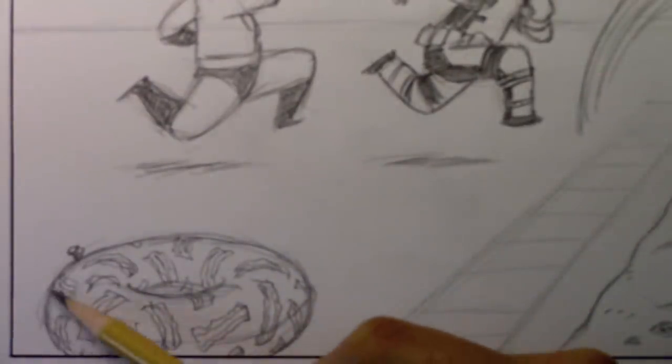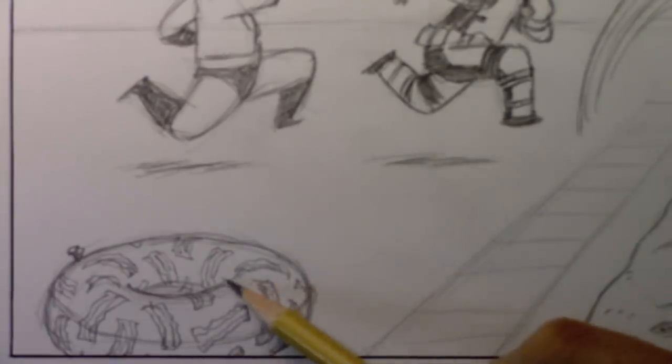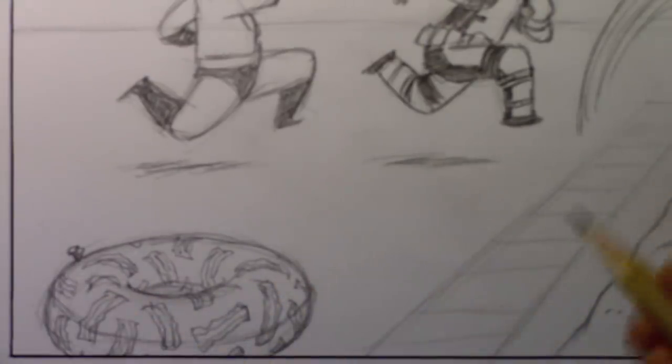So there you go. I think I should go ahead and put these into production. It could be a big hit. Everyone wants slices of bacon on their floaty device when they head to the pool.